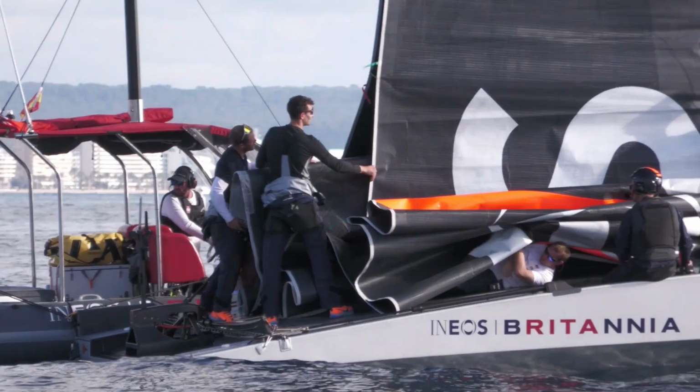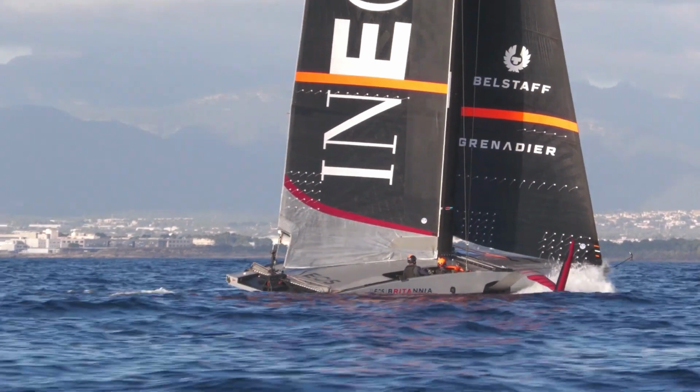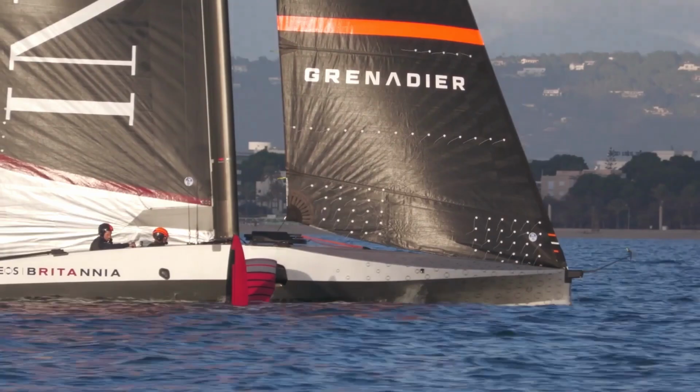This is the first time that sails are set on the INEOS test boat, which is testing on the Bay of Palma. Giles Scott talks to Justin Chisholm about the ongoing commissioning of the yacht. Giles, we saw sails on the boat today. It's a great day, I think. What was the objective when you went out on the water today?